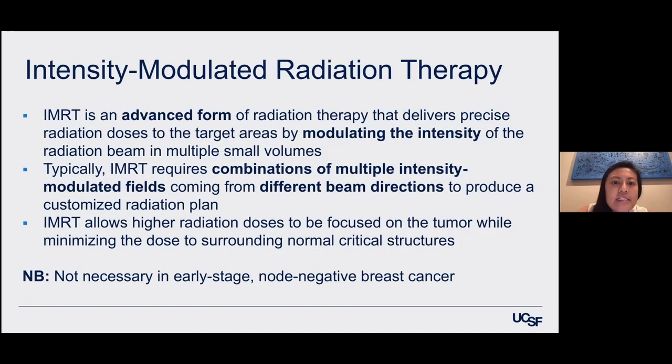IMRT is an advanced form of radiation therapy. It is able to deliver precise radiation doses to the target areas by modulating the intensity of the radiation beam in multiple small volumes. What does that mean? It basically can control the dose to very, very small areas.